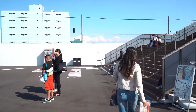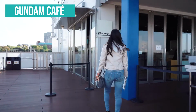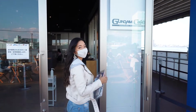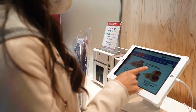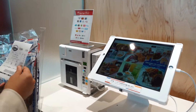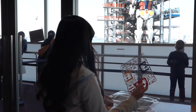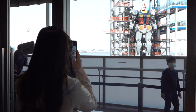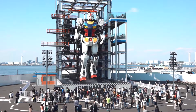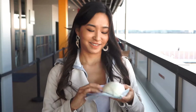Let's enjoy the moving Gundam show while having lunch at the cafe on the second floor. At the Gundam Cafe, you can enjoy original menu items of Gundam Factory Yokohama and limited edition goods. I ordered a Halo bun, a Gundam bun, and an original cafe latte. This Halo bun is a typical sweet bun. There's nothing like eating lunch while watching the moving Gundam. Oh, by the way, you can also take the cafe food out to the terrace. And Gundam bun has shrimp with chili sauce in it.